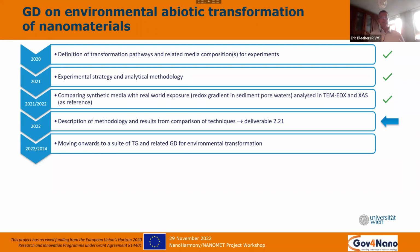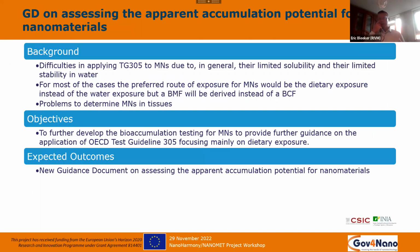And for the other projects within Nano, I used a similar approach. So for the apparent accumulation potential for nanomaterials here, the aim is to make recommendations to give the possibility to test nanomaterials with test guideline 305 on fish bioaccumulation. But there are some difficulties there related to the limited solubilities and stabilities in water.